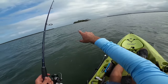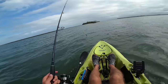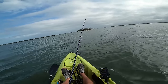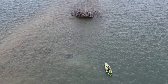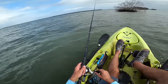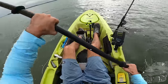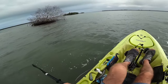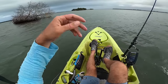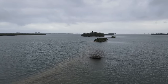All right, we've got some more islands out that way. I'm just going to kind of mosey out there. This first one coming up isn't really even an island, it's just like a pile of sticks. All right, nothing on the pile of sticks. So we're going to just keep going. There's a cluster of three or four more tiny little islands. We'll take a look at them.